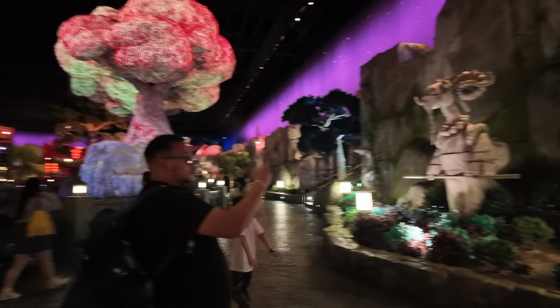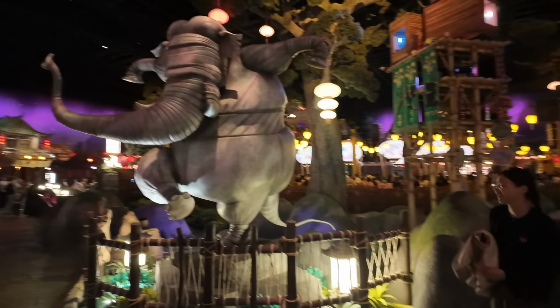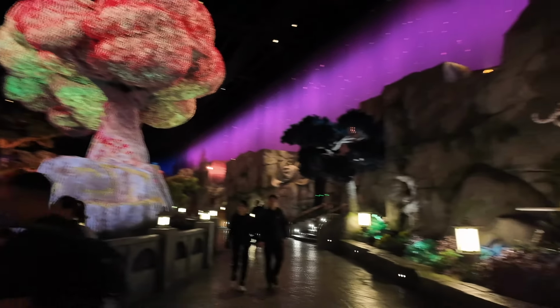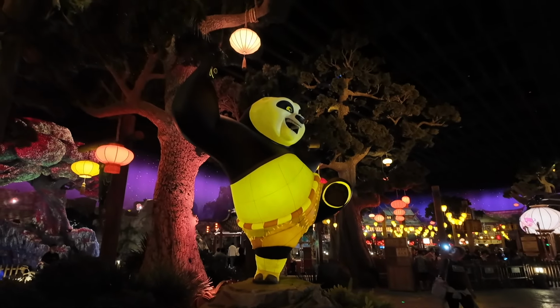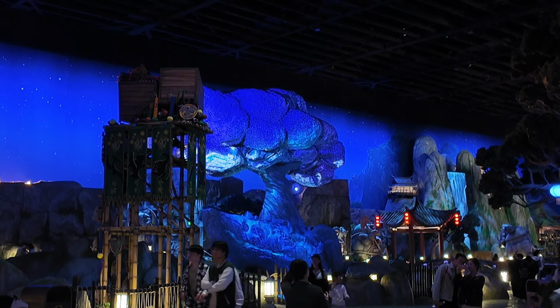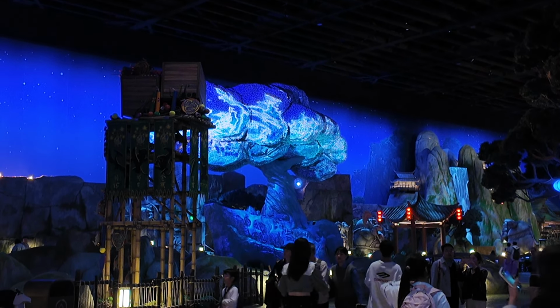statues look fantastic. You've got fireworks in the sky down the back there. It's just a really awesomely themed land. We've got all of the dragon warriors here. The dragon warrior master Po. The tree is currently in the process of changing and doing a little fancy pants show for us, which is really cool.